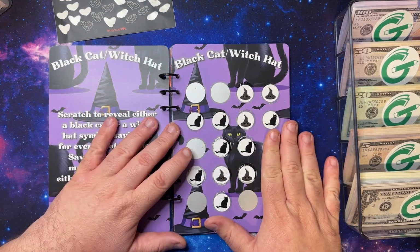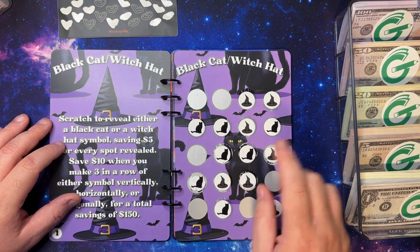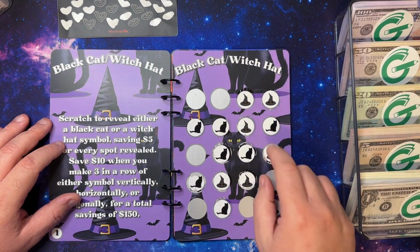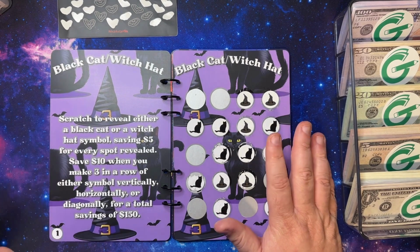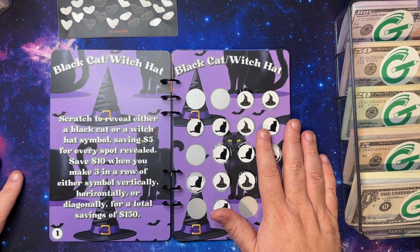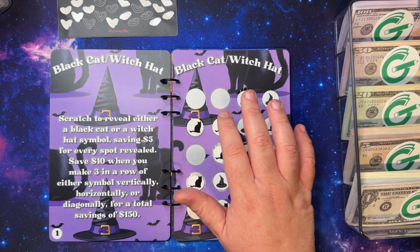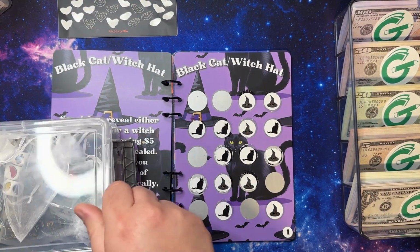I'm going to start here, as I always do, with Black Cat Witch Hat. This is a 3 in a row game, and you scratch to reveal a symbol, and when you get 3 in a row of either the witch hats or the black cat, you save an additional $10. So what I need is a die, and I have one right over here, but I did not get out my dice tower, so we'll just be rolling them on the board today.